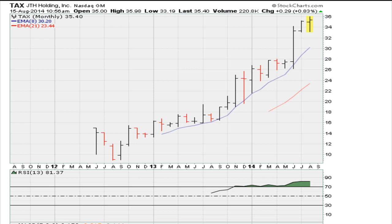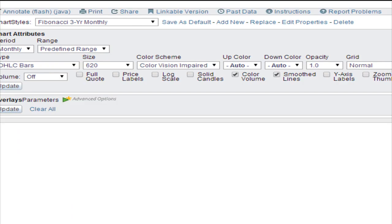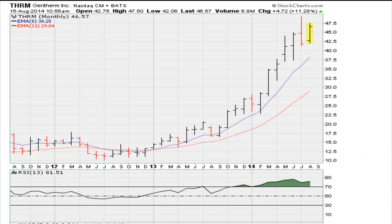Here's another one with an RSI mountain. Another one.